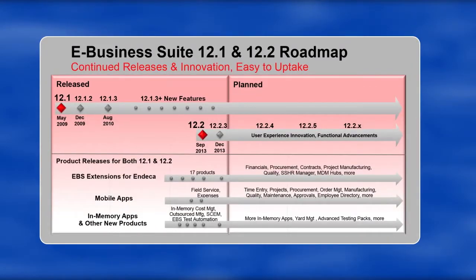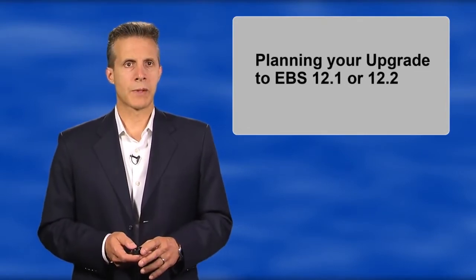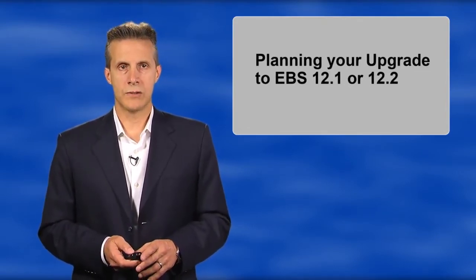In terms of how this looks in a timeline, our current shipping release is 12.2.3. We are working on 12.2.4, and we're currently planning out our 12.2.5 release. I'll point out, as depicted in this slide, that the Endeca extensions and our mobile applications will work against both 12.2 as well as 12.1. So we're making the mobile apps and all the Endeca extensions backward compatible to 12.1. They work against 12.2 and 12.1. So that's key to know as you plan your upgrade to EBS 12.1 or to 12.2.